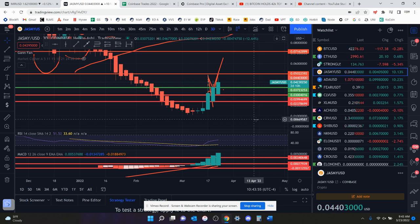So with that being said, that's all I got. Very bullish on JASMY short and medium term, with the ultimate target of 6.5 cents in the coming week or two. If in the next week we don't get to 6.5, I'll probably take some profits a little bit early. But I plan to stay in this trade for another 6 to 7 days.